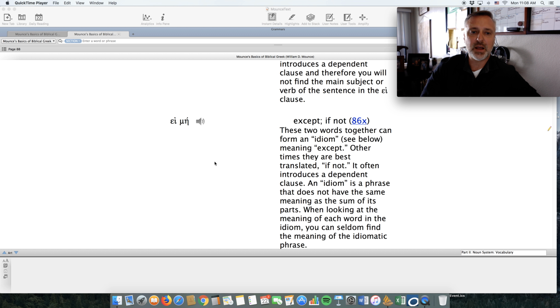Say ei me, except or if not. Except is a little bit idiomatic, literally if not. Other times you can just say except or if not, either way. But sometimes two Greek words will come together to form an idiomatic phrase in English. So in this case, except, ei me.